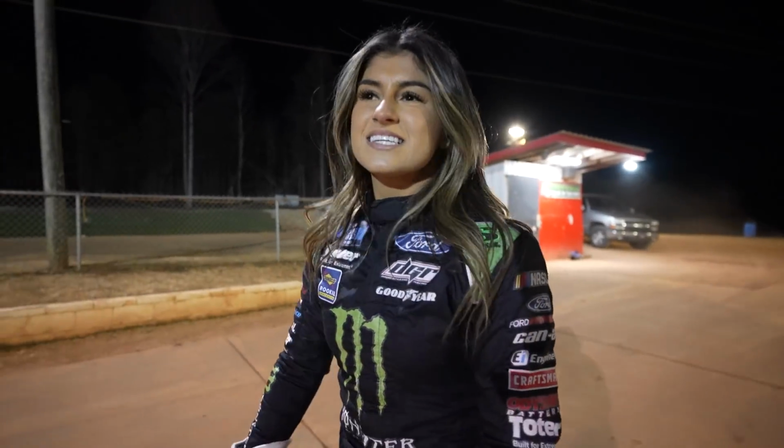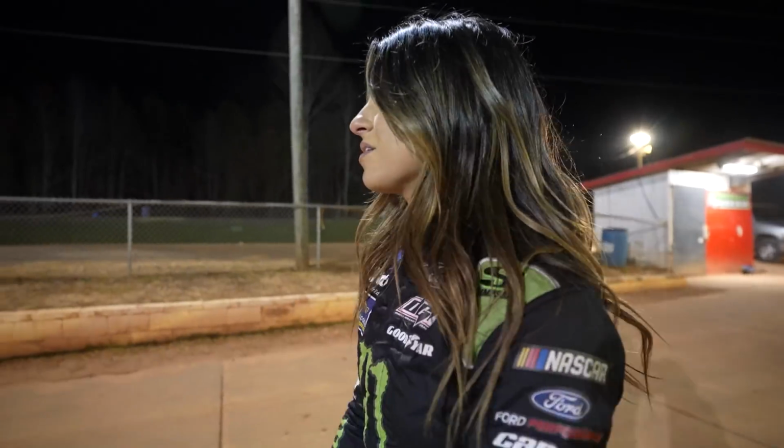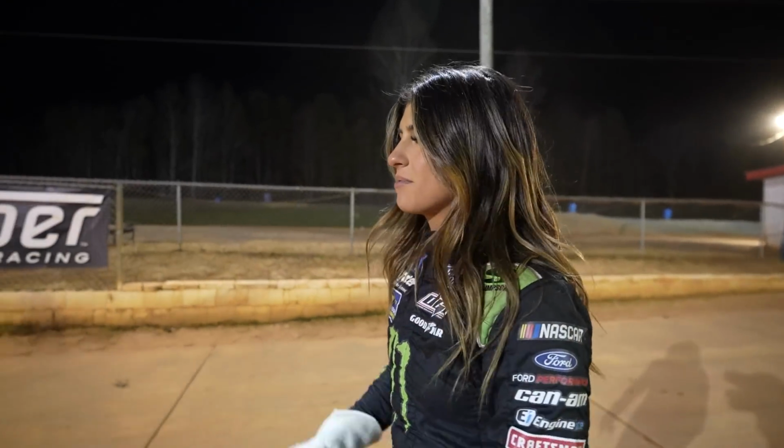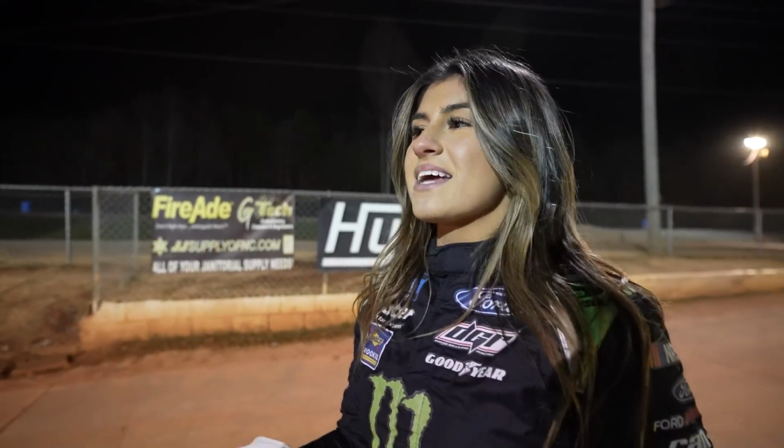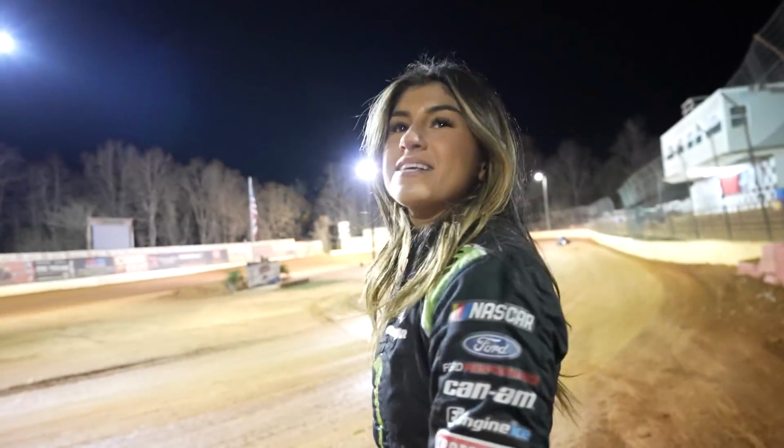I love when he gets to drive, especially at somewhere like Millbridge, because he used to dominate here when he raced. It's cool to see him go back out and how quick he just gets right back in it. I'm like, ugh, we need a second micro. It's cold.